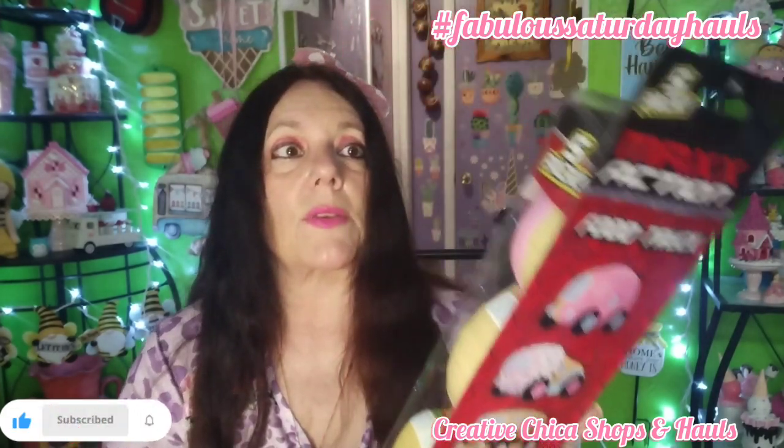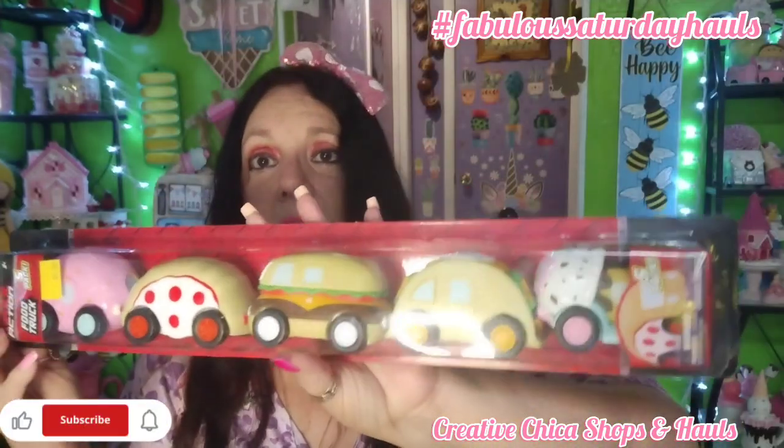So those were cute for like $5. And they're food trucks. And I just thought they were adorable. So I picked those up. Now, whether I hang it up on a wall or something, I might. They were $5. And I said, I'm going to get these because I may never see them again. And I just love anything that looks like little foods. Little ice creams, little donuts, all that good stuff. I got those.